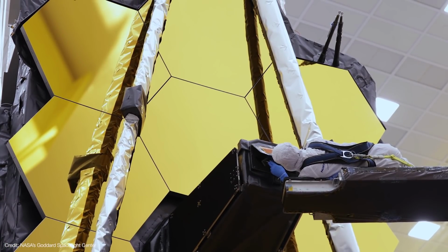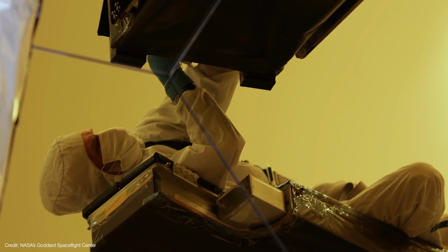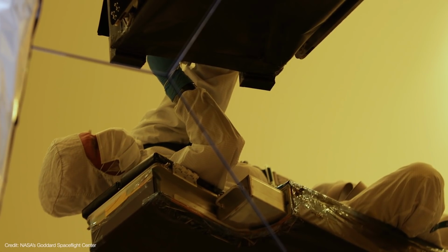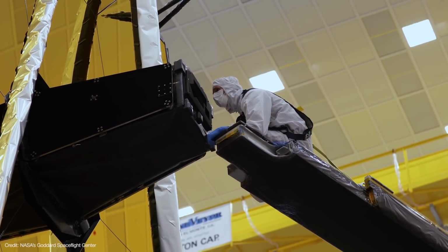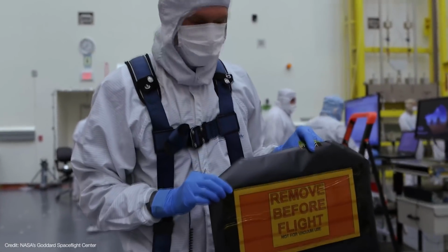Like everything else with Webb, this had to be done with extreme care and precision, and everything had to be inspected and cleaned afterward to avoid any contamination. But this was a huge milestone.